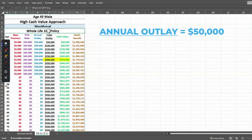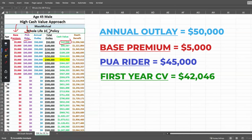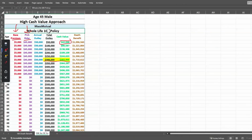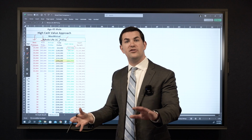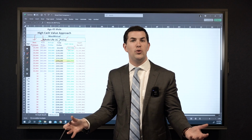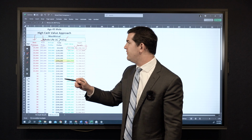$50K per year going in. What's the difference though? Well, there's your base premium, $5,000. There's your PUA, $45,000. Much more cash value. Instead of taking 14 years to get our money back, we got it back in 6 years. This is the least attractive of the MassMutual products if cash value is your goal. This policy is specifically designed for death benefit.